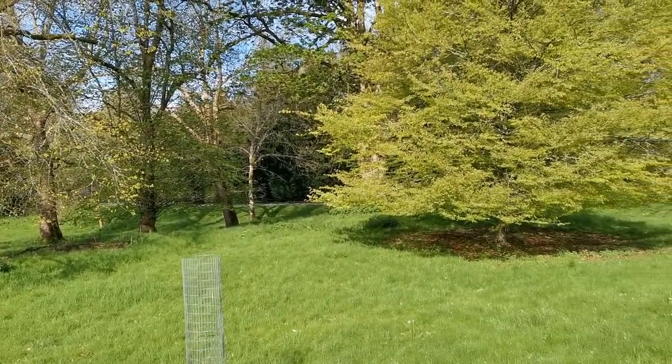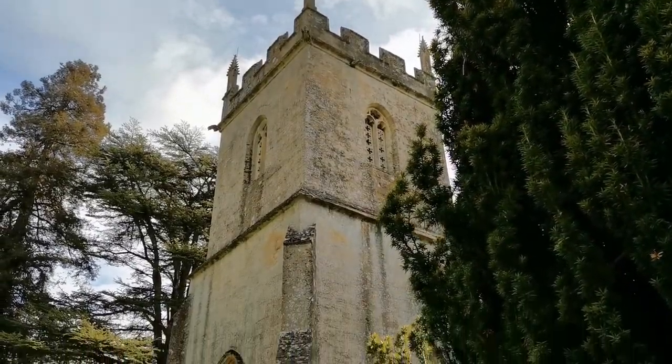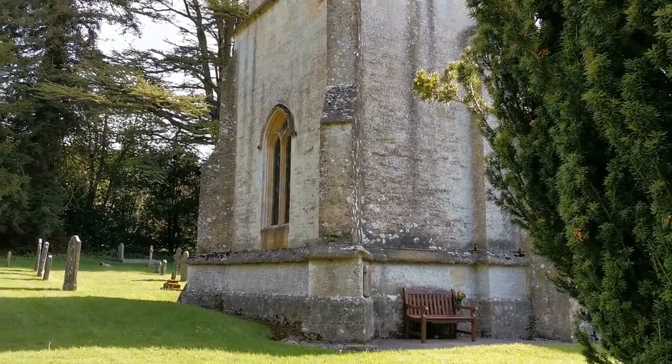It is on this site Hillcott Brook joins the Churn to create yet a larger flow southwards. Adjacent to the park stands St James Church, which although largely rebuilt, dates back to the 12th century.